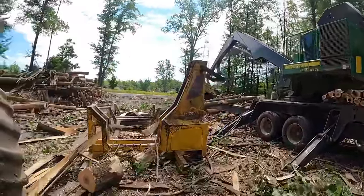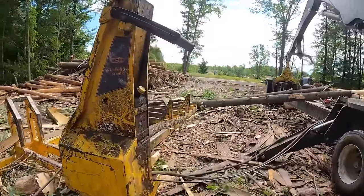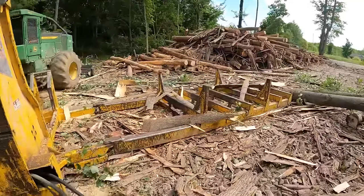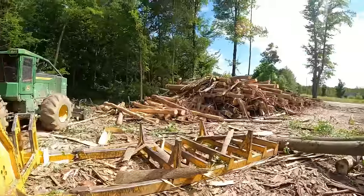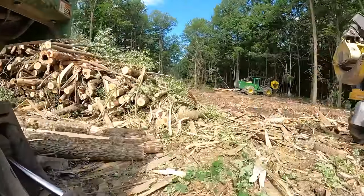So you bring the logs up here. This thing basically marks out your length. What are you cutting everything to here? Right now, the market we have, we're just cutting the butt log, maybe the second log off, and then everything else is going for scrag wood and then chip wood. This is quite a pile of chipwood you've got here.